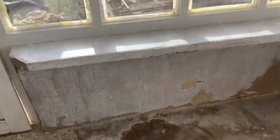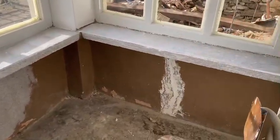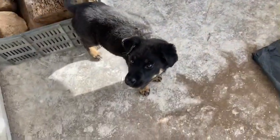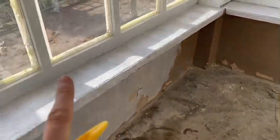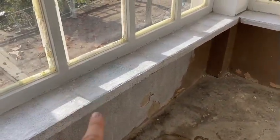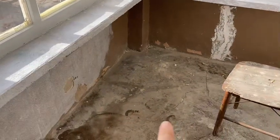Right. So I am painting the windowsill today. Emma really, really wants to help. That is not for you. And I've decided, actually this was Paul's idea, to have the windowsill the same color as the floor, which is going to be a brown.